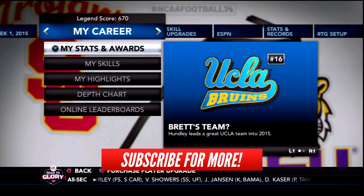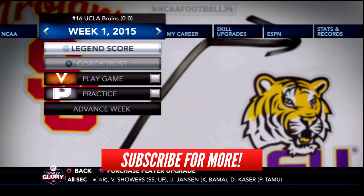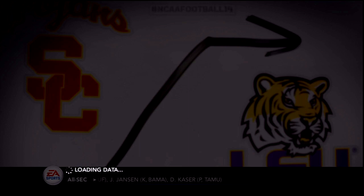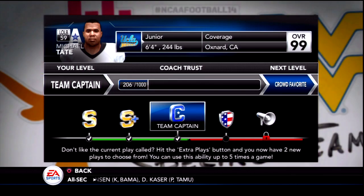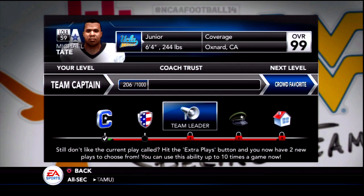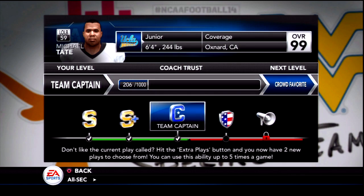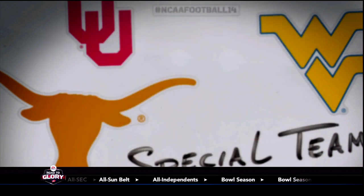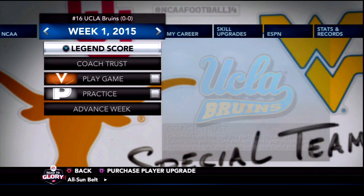So, we'll be back with more Michael Tate soon against Virginia. Here's a look at the coach trust. I'll check out his legend score as well after half a college career. Still a long way to go with this coach trust and whatnot, but I really hope that now, with some of the key rating boosts we've seen, that we start getting some more impactful episodes of Michael Tate.